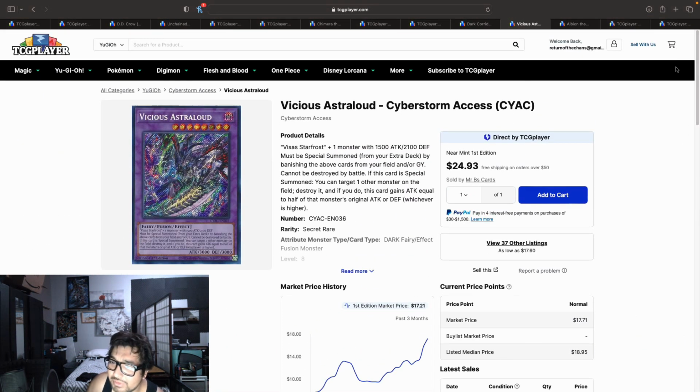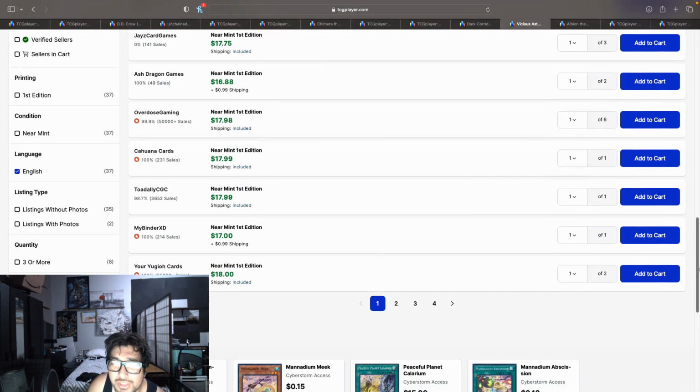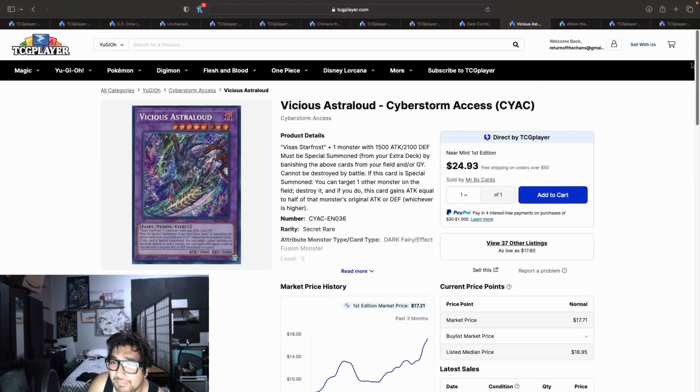Like I said, we have some new Mana DM support coming out in Age of Overlord that's probably gonna make the deck a little bit better, and probably uses this more, because I noticed that a lot of the Mana DM builds right now don't really go into this, but I guess now you're gonna be going into this. But yeah, let me know how you guys feel about Vicious Astrolot. Do you see it going up even higher, maybe hitting like the $20-$25 price point, or is this just hype pushing it up because of the new Mana DM support, and is it gonna go back down?